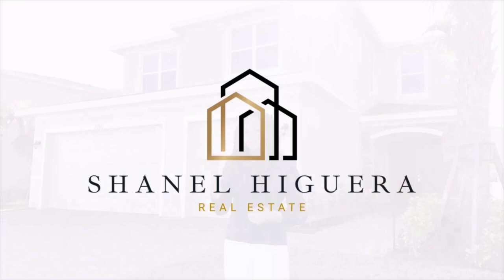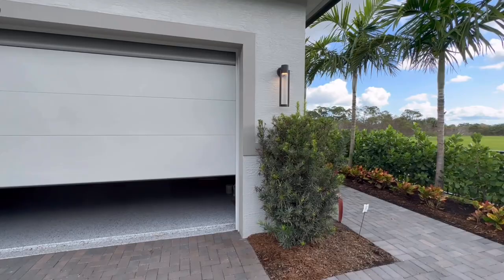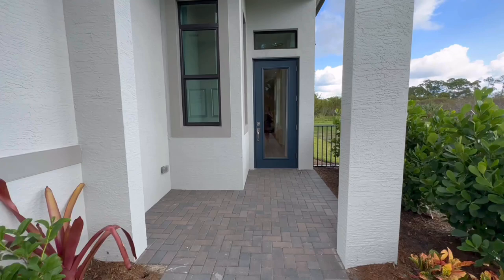All right, everyone. So here we have it, the beautiful Caroline model home. And as we're approaching the inside, let me just give you a little bit of a background of this house. So this is a 3-bedroom plus flex room home. It also happens to have 2 baths and it is about 1,724 square feet. As I mentioned, this is a model home, and so it is surely going to have a few upgrades as well as customizations of its own.